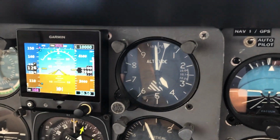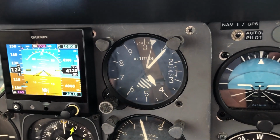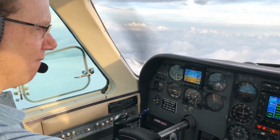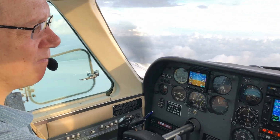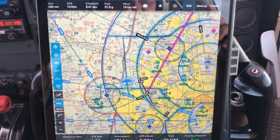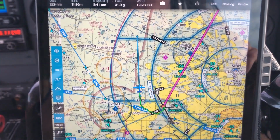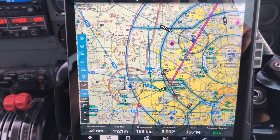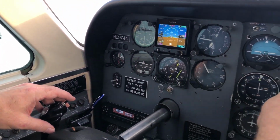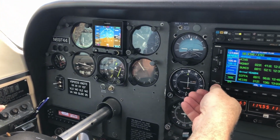United 855 heavy. United 863 heavy, reduce speed to 210. Speed 210. SkyWest 3253, turn right heading 270. United 855 heavy, you're 4 miles from Ilpo, maintain 3000 till established on the localizer, cleared ILS runway 8 right approach. 170 on the speed, United 855 heavy. Number 744, fly heading 010, departure on 132.25. 132.25 and 010 on the heading, 744.